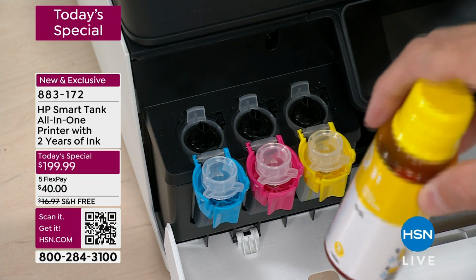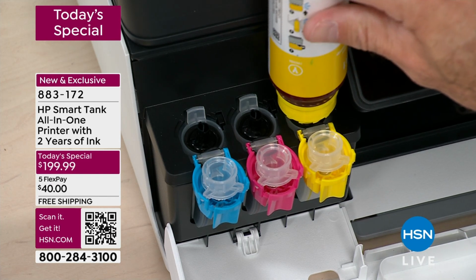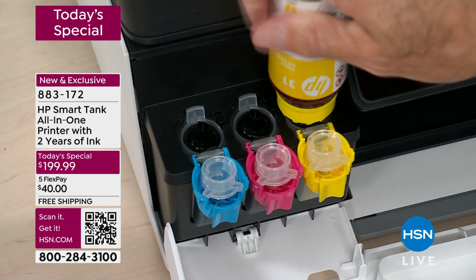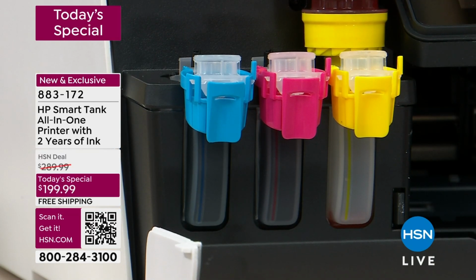And once you fill it, you've got to print 8,000 prints before you have to fill it again. So that's it. You pop this here, it clicks into place. Once it clicks into place, it starts to fill. So you can see that ink begin to fill at the bottom there. And that's all you have to do. It's literally just chugging away.